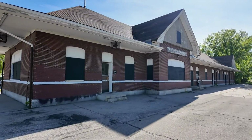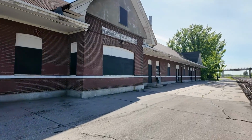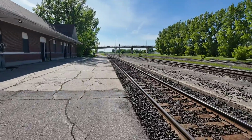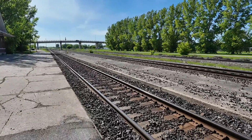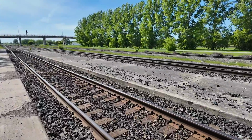Here on the other side at the CN station, not quite as good a shape obviously, but I want to show you just what kind of protection there is. Well, nothing at all, because this is where Via Rail loads. So this is officially a rail loading platform, and you can stand here and watch trains. I don't recommend you stand this close. I'll show you why.